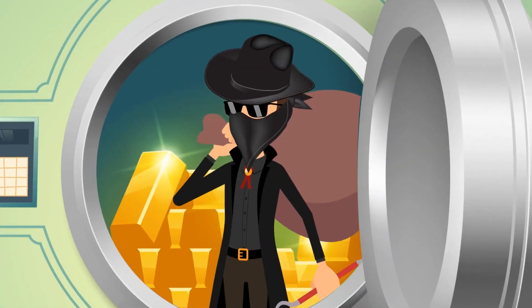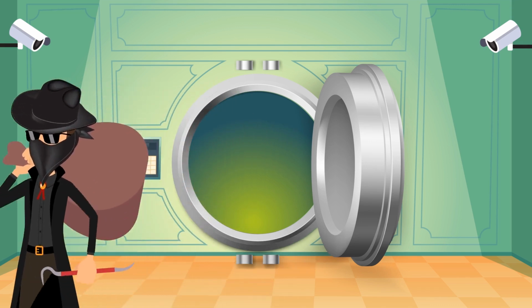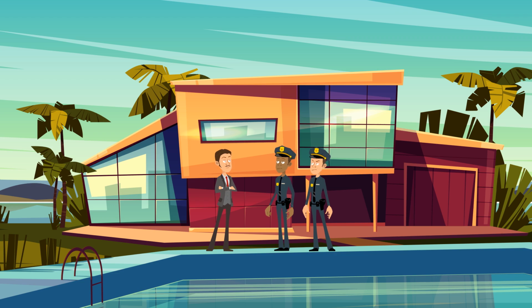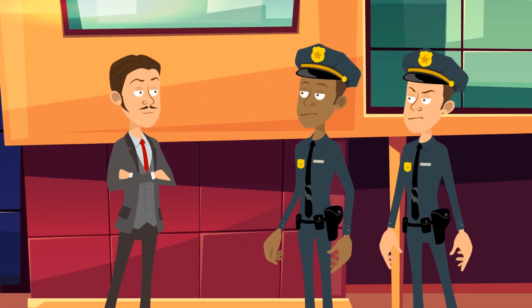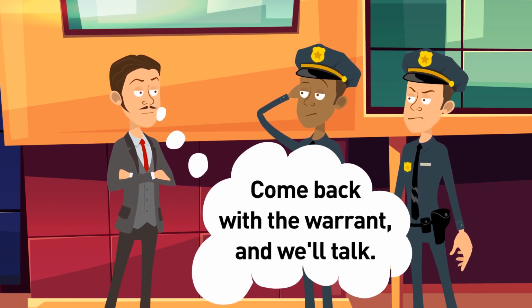Several gold bullion bars were stolen from a bank. The police had a few suspects. But when they arrived at the main suspect's house, they realized they had forgotten to bring a warrant. The man told them he wasn't going to allow them to search his house. "Come back with the warrant and we'll talk."